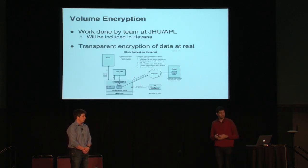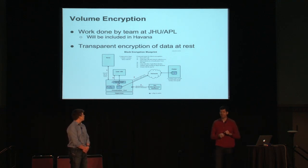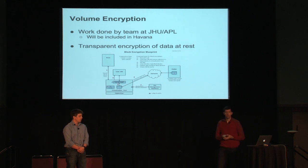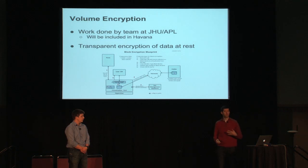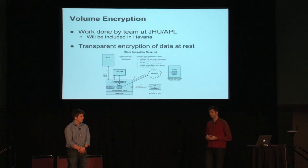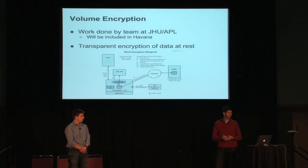So I was just going to highlight some of the more technical work that's come out of the group as well. There have been a few design sessions this summit around encryption for volumes, and particularly the storage encryption side of things. This work has been led by Johns Hopkins APL. Some of those folks are in the audience today. They are continuing to push this forward and working to get it into Havana. So I just wanted to highlight that this is a nice piece of work that's been done. The security group has helped where we can to get it through. Sometimes these things aren't easy. We also try to help by getting qualified people to review the code and provide impact studies on how to best do these things.